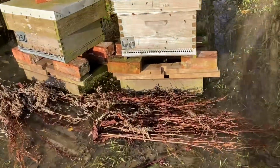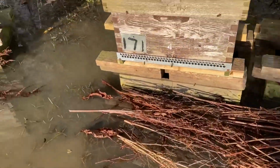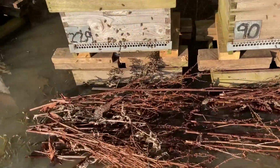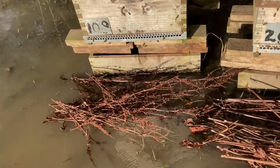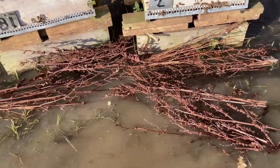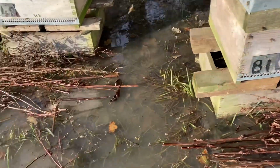Put some weed in front of each hive. Will it do any good? I don't know. It's the same as last week. I feel better for having done something, even if it isn't completely 100% successful. Better this than to have just done nothing and walked away. The wind gets up and all those bunches of weeds might blow to the other side, I don't know.